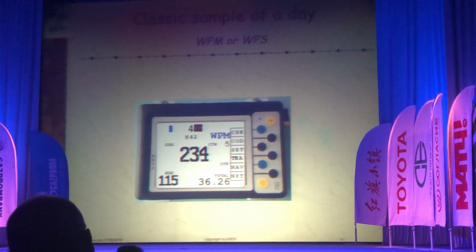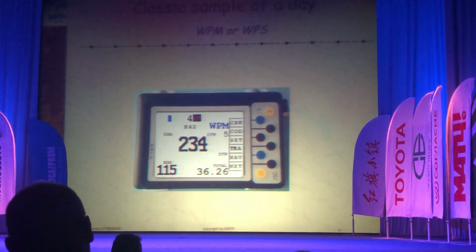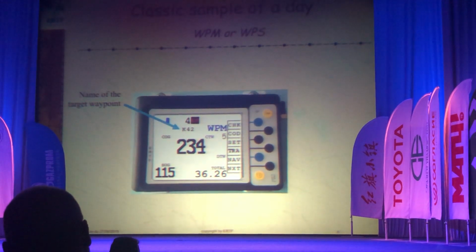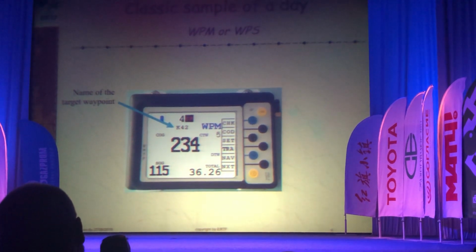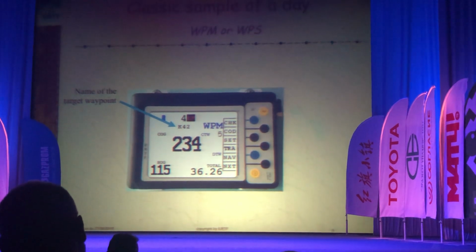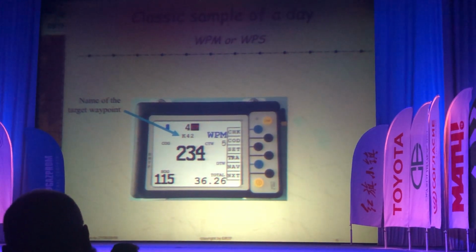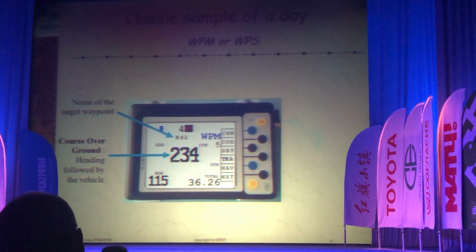Most of the time, you will go to this kind of waypoint, masked waypoint, so your screen will be like that. You will not have the blue information, such as CTW or DTW or the arrow, but instead you will have your cap, your direction, bigger in the middle, and your speed, the total, the name of the waypoint, etc.